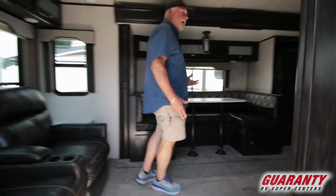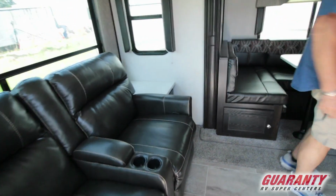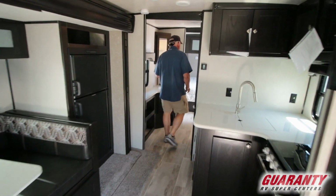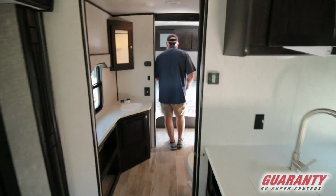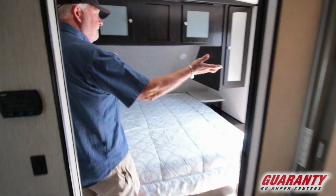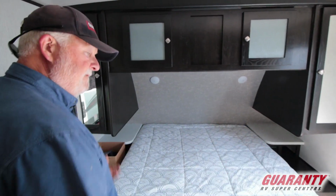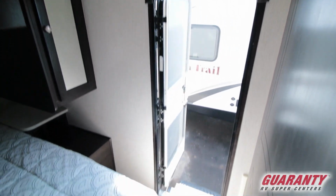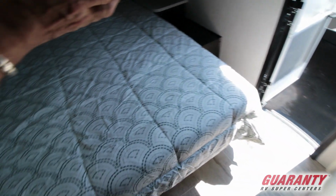Very nice floor plan, rear lounge, but let's go up front in the bedroom and work our way back, because this has got some very interesting features that I really appreciate. So, got a queen bed up here, and as you see, I've opened up the door. If you need to come in and out, you don't have to walk through your unit. You can come right in the door. And if you need to leave real quick, it's right there.